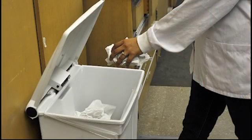Rule number 4 requires you to help keep the laboratory and especially the wash basins clean. Make sure to discard non-biohazard materials such as paper towels, notebook paper, and Kleenex appropriately in the trash containers.